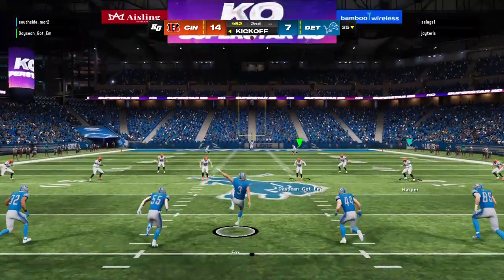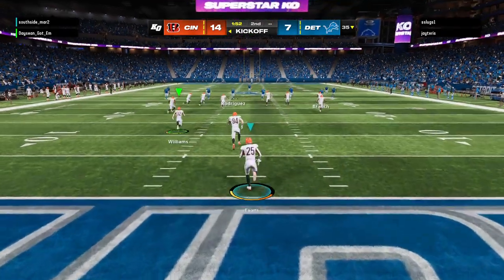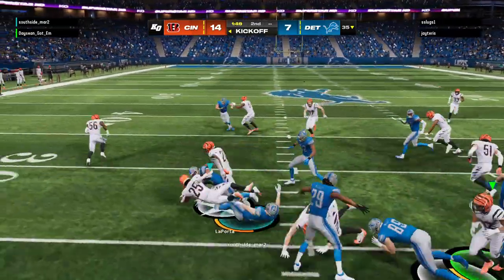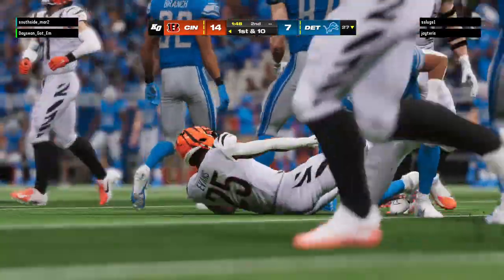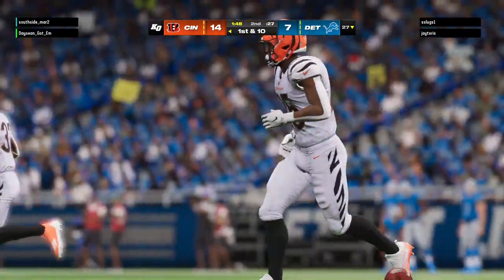The kickoff team on the field now as they will send this one away. And here comes a return from just beyond the goal line. And he'll wind up getting a couple extra yards here for his trouble and bringing it out of the end zone as he's down at the 27.